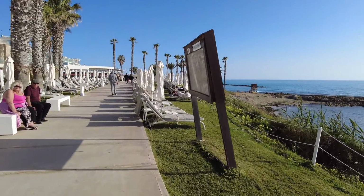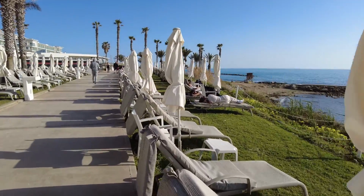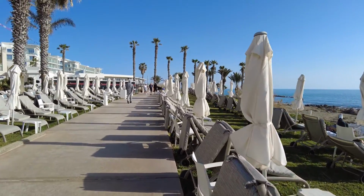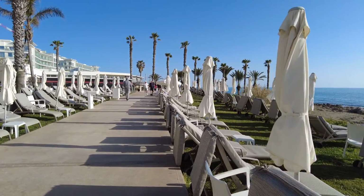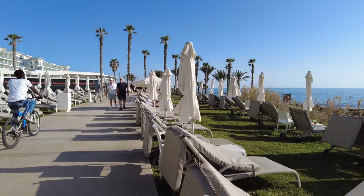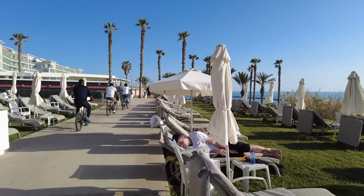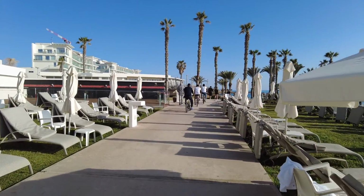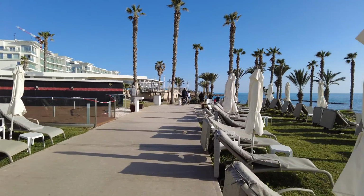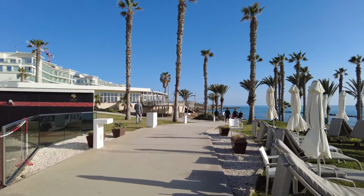Of course, these sunbeds are only for hotel guests. But if you're not staying at one of these hotels, under normal circumstances, if you go to reception, say you'd like to spend the day, then they'd ask a small cover charge and ask you to eat and drink at the hotel, and they wouldn't have a problem letting you stay. In other words, they are often open to non-residents.